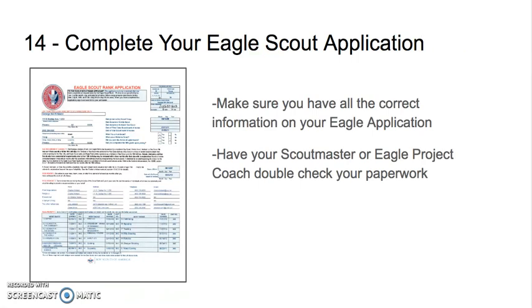Step 14. Complete your Eagle Scout application. Make sure you have all the correct information on your Eagle application. Have your Scoutmaster or your Eagle Project Coach or even your Troop Advancement Chair double check your paperwork.